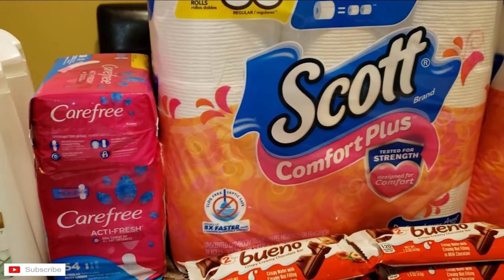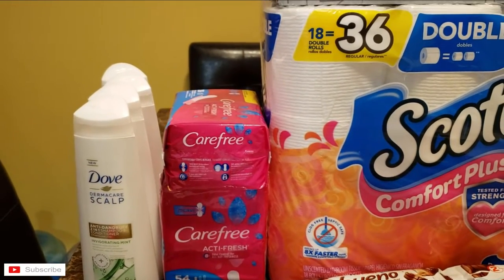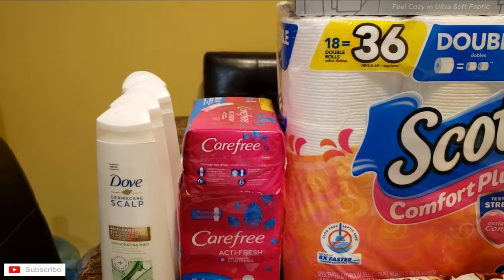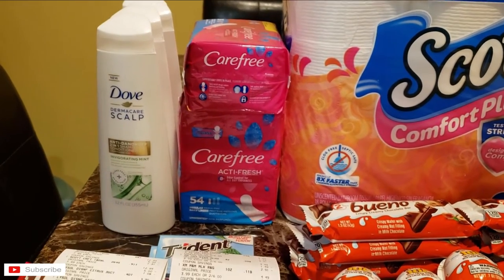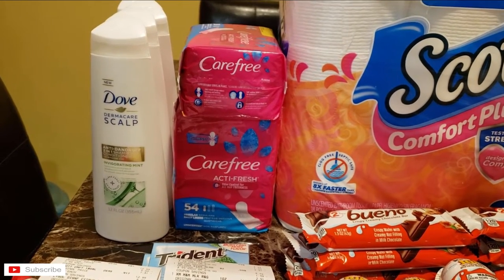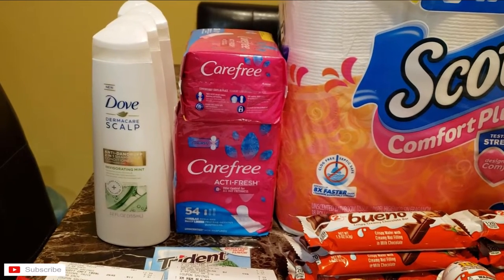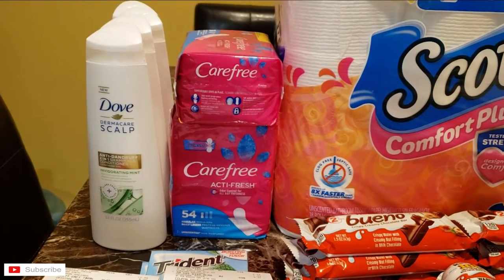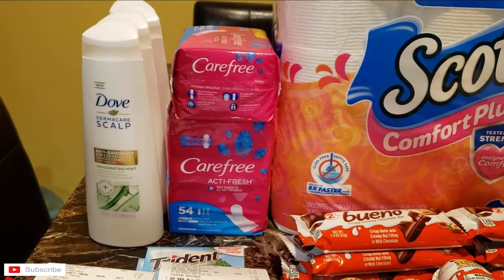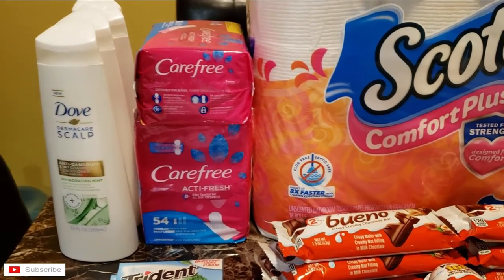So I paid $8.48. You'll get back your $5 extra care bucks, making them $1.16 each. But if you have any feminine CRT, like a $3 off $12 or whatever, you can use that and lower your out-of-pocket and make them even cheaper. So just an FYI.